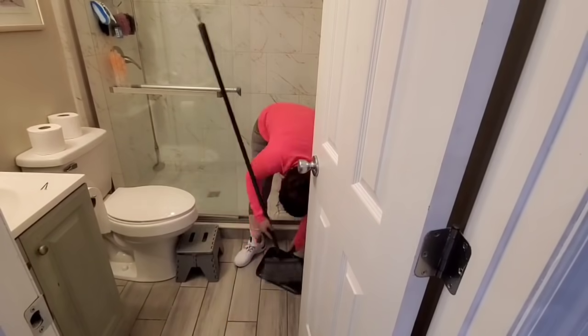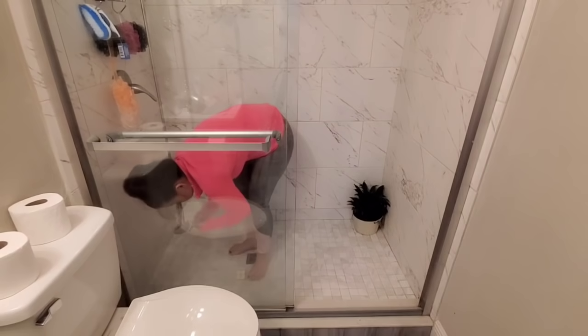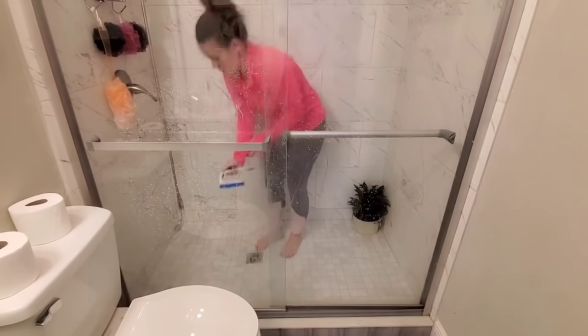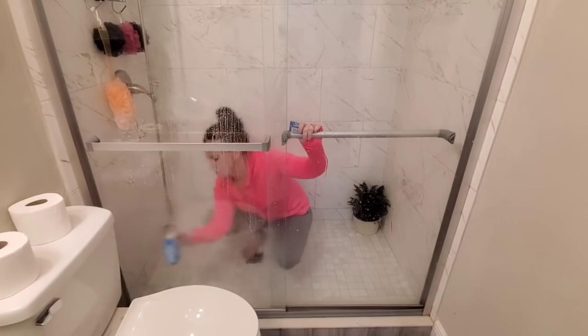Alright, so after dog bathing day, I always make sure I clean the bathroom really well. So I sweep in there first, and then I also make sure I rinse and wash out the shower really good, or this bathroom would smell like dog for days. So first I sweep and get all that cleaned up, and then I move into the shower and I scrub it down.